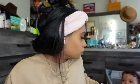I'm gonna use some setting spray. I'm gonna go in with the Charlotte Tilbury AirBrush Flawless Setting Spray. And this smells so good. Smells like rich bitch vibes. And of course, I ain't rich, but I take pride in smelling good.